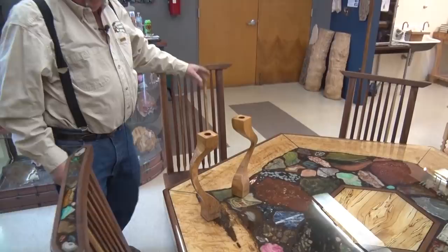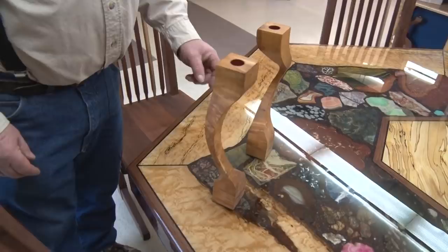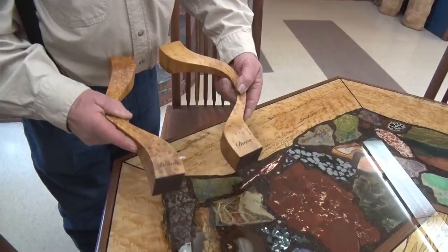We call them the courtship candles. I didn't invent this. A fellow from Dollar Bay did this. But these are our most popular item, the courtship candles. And wedding gifts, they're perfect for weddings. We can laser engrave them with the bride and groom's names on them. They're lead weighted on the bottom so they don't tip over.